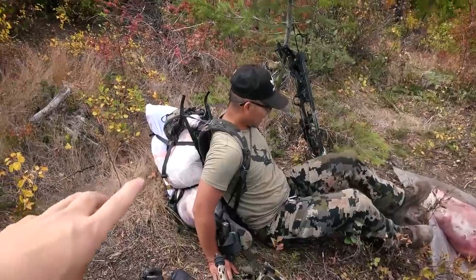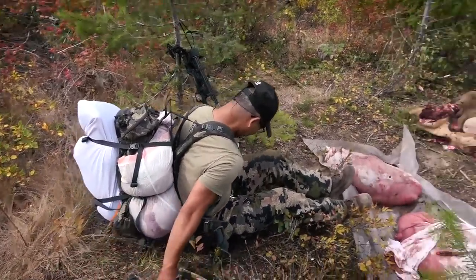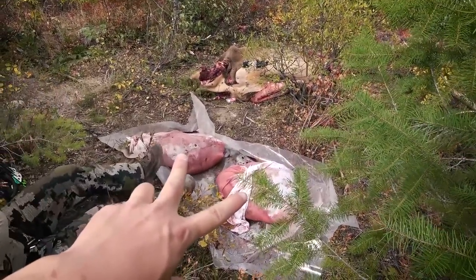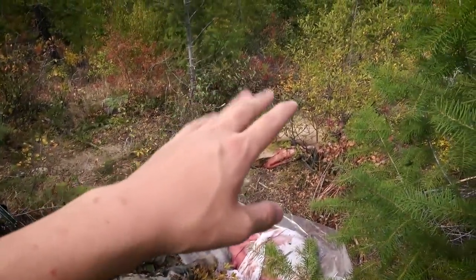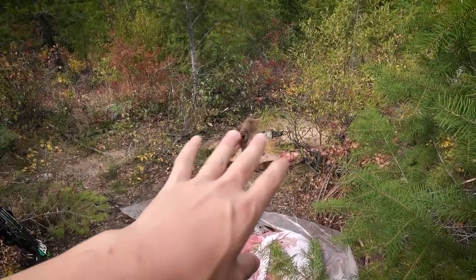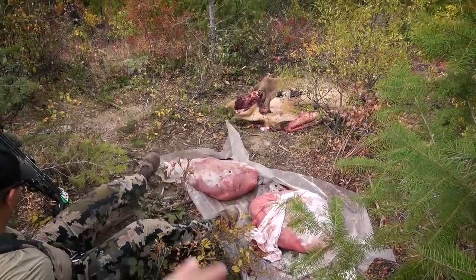All right, so that is Joe and his load. Very heavy. These are the two loads that we're gonna come back for after this first trip. That's pretty much what's left of the elk, just the carcass, and then we just threw the hide back over it just so that the flies weren't that bad.